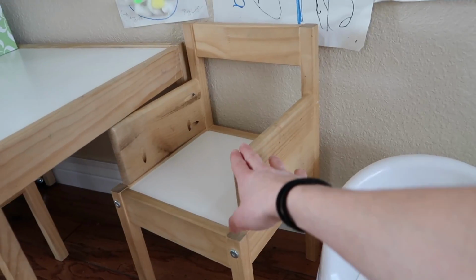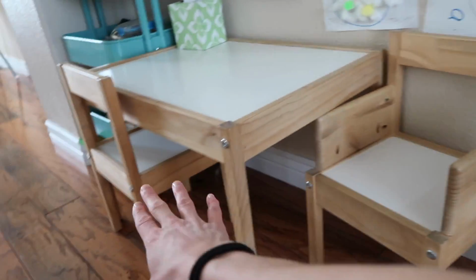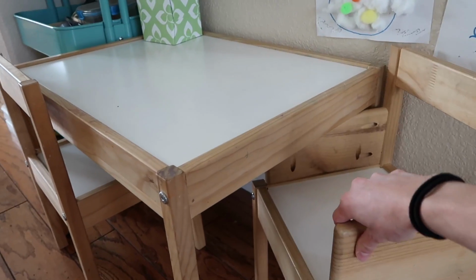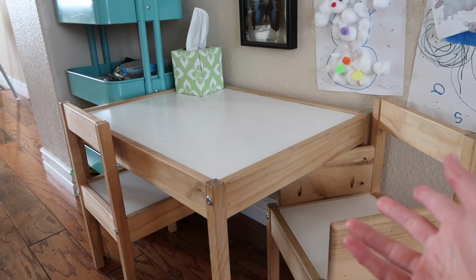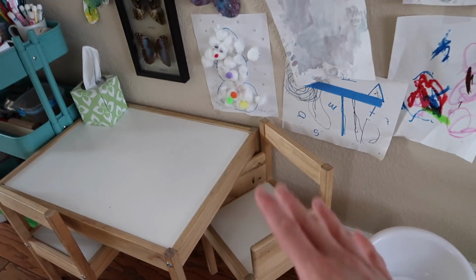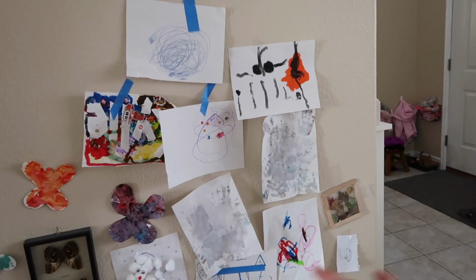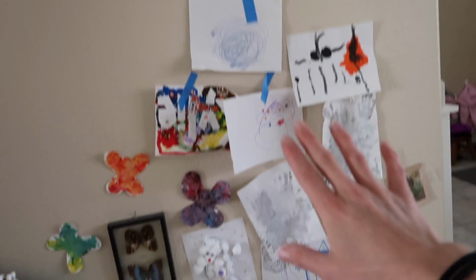So he added some arms onto one of the chairs for her, and then we left the other one as is, figuring that eventually Kylie would be able to use that chair and Mia will be using this chair. So we have this table here for that. Sometimes she'll eat snacks at it, but for the most part now it's just for art. And you can see next to her art table, we've got some artwork that she has worked on and is slowly adding to.